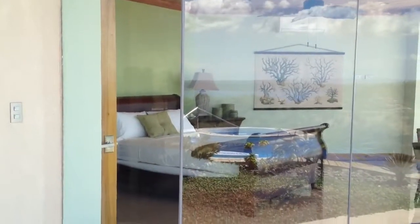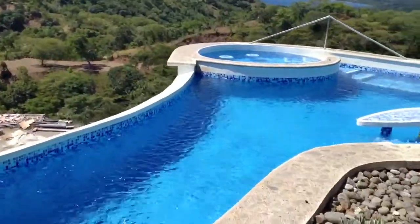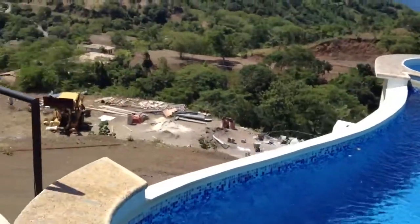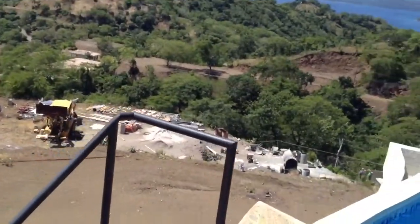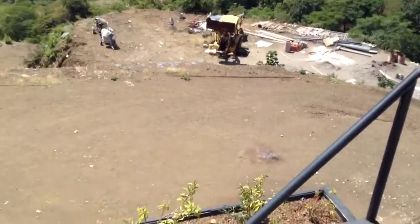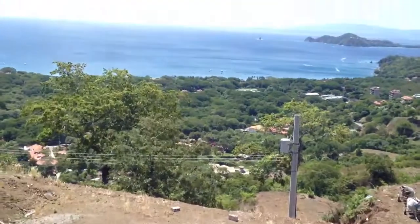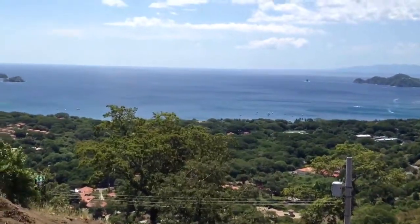Okay. And this is one of two master suites. And it's a master suite here. And this is your pool. Wow. So here probably is going to be another house, but it cannot obstruct your view.